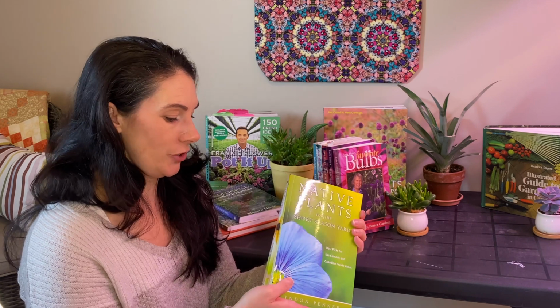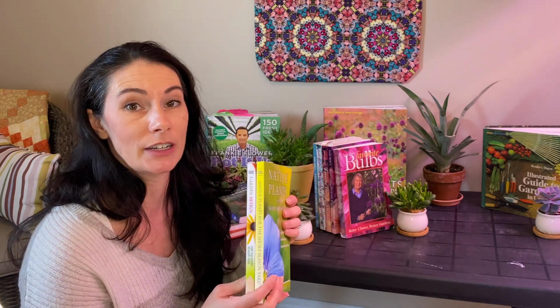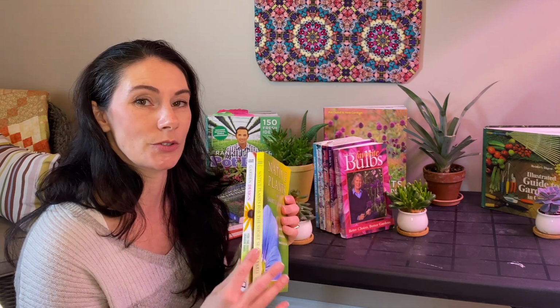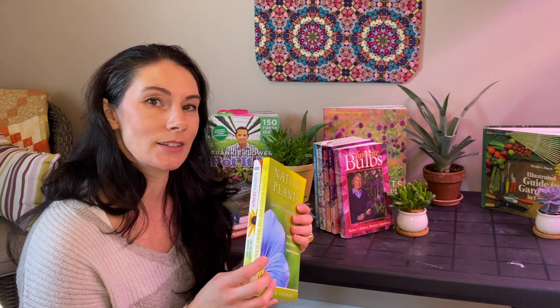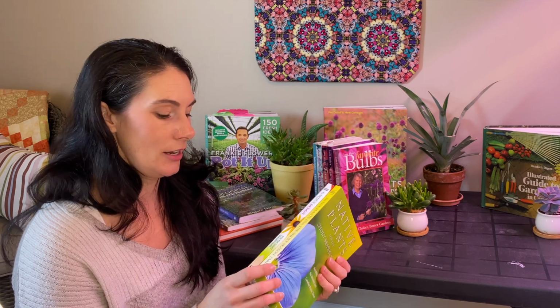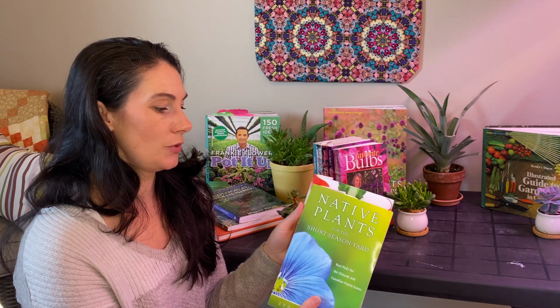I appreciate that honesty in a book, because someone who advocates mostly for native plants, it's sometimes hard to find those types of authors that are still willing to suggest that you grow something that's based off the original native. And he's not shy about doing that. Lots of great information.